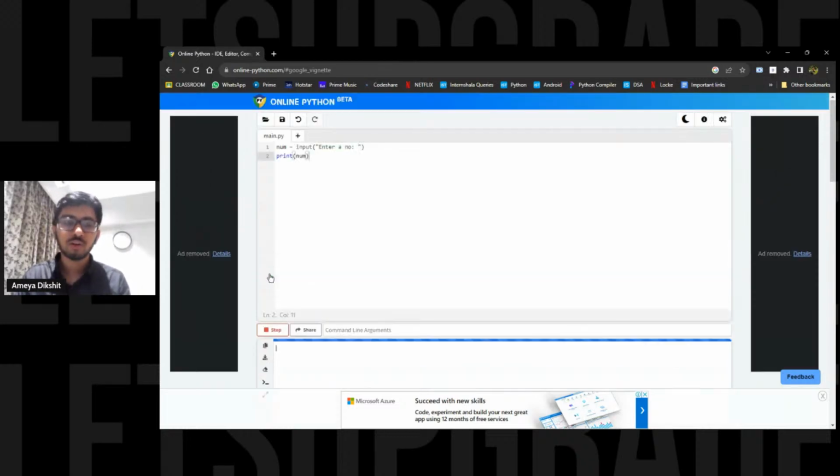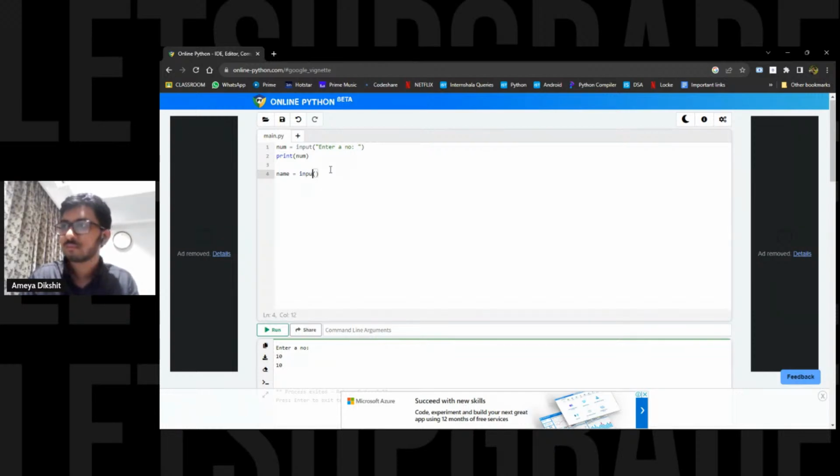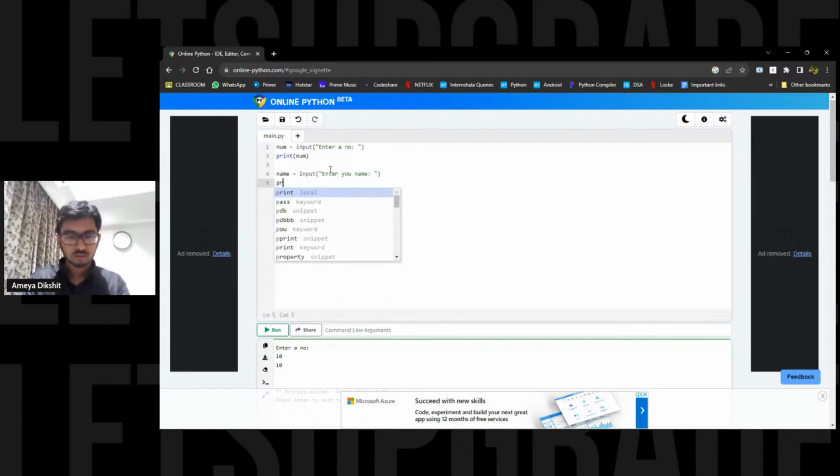Firstly, it will ask to enter a number. Here I will write 10, and it will again give us 10 because the value of the num variable is 10 over here. You can even do this, like if we take the variable name, then we will write input, enter your name, and we can print our name as well.